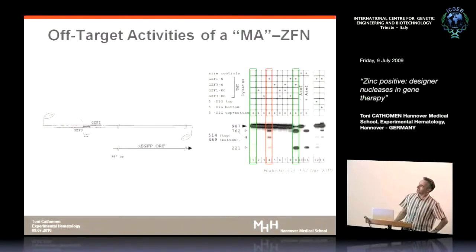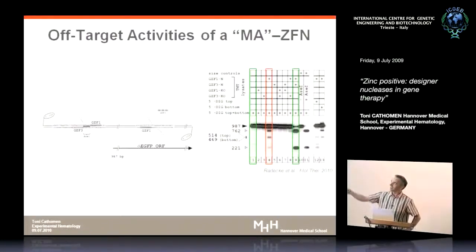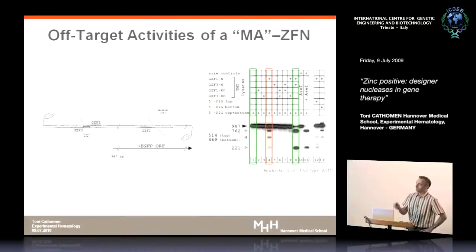And we tried to find out what happened here. And then we found a second target site which has some similarity. So this is a complete match, and this is a somewhat similar sequence. So the zinc finger was not specific enough, it binds here as well, and then it cleaved the DNA fragment as a homodimer, meaning two identical subunits. This is what we see here.